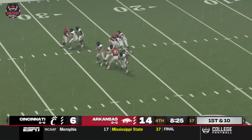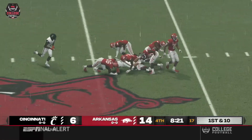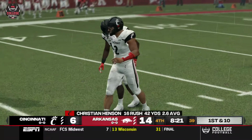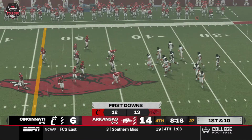Play action under pressure. Now he's going to run, and watch out. And he dives forward. They'll get the first down. He made the correct decision to tuck it and go. From their own 44-yard line, first down.